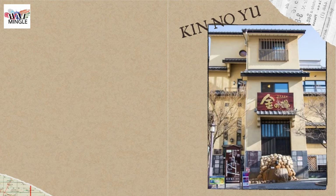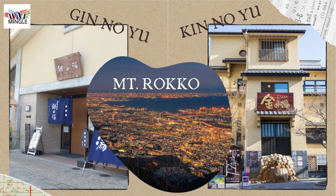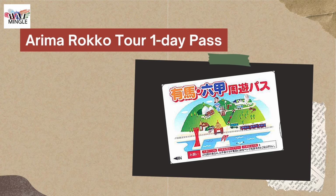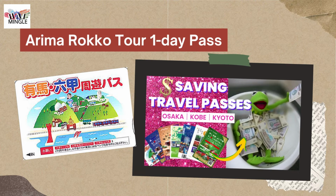If you're thinking about giving Kin no Yu and Gin no Yu a try instead of Taiko no Yu, and want to explore Mount Rokko as well, the best option is to get the Arima Rokko Tour one-day pass. To learn more about this pass, you can check out my previous video. We've included information, maps, and official links for Arima Onsen, as well as all these travel passes in our travel plan.